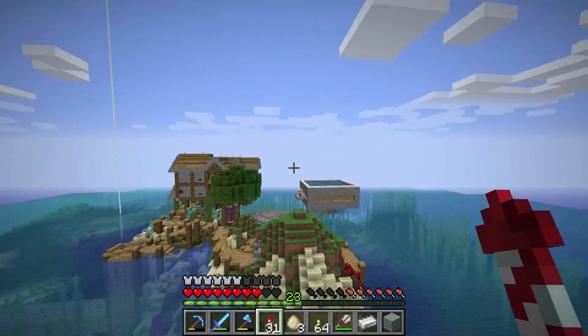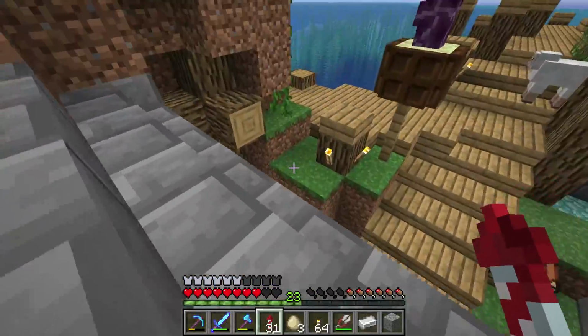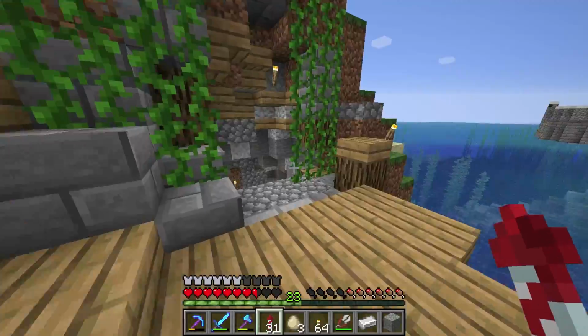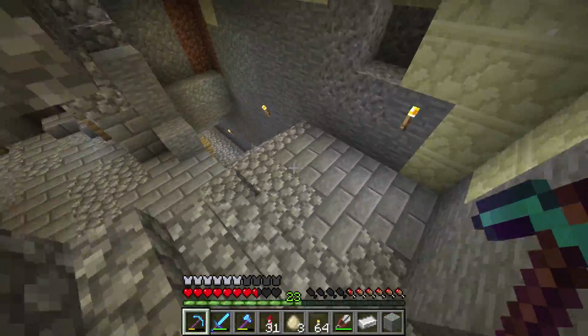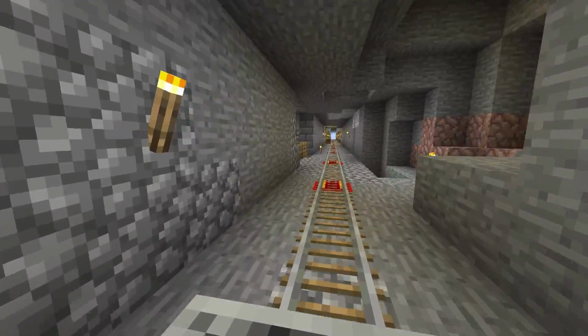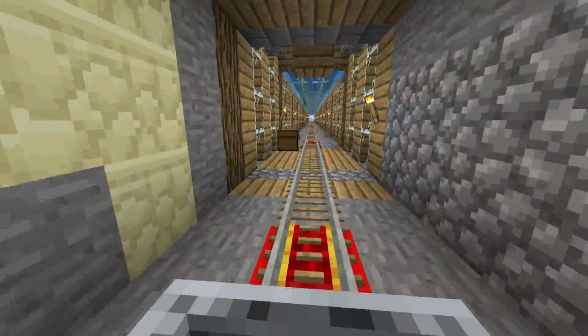There we go. Alright, so let's go ahead and take our rail cart and experiment with that a little bit, because that is absolutely fun. That is awesome. Alright, let's go ahead and head down to our rail system, and I think our rail cart should be over here for us. Yes, it is. So, we hop in. Let's go on a little trip. Through the tunnel that we built underwater.